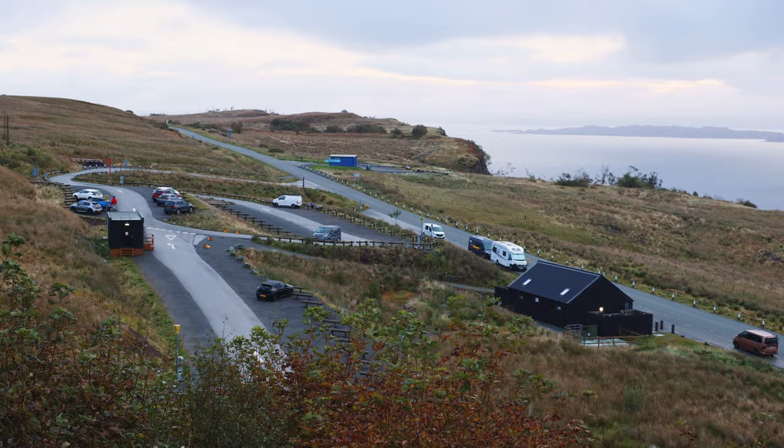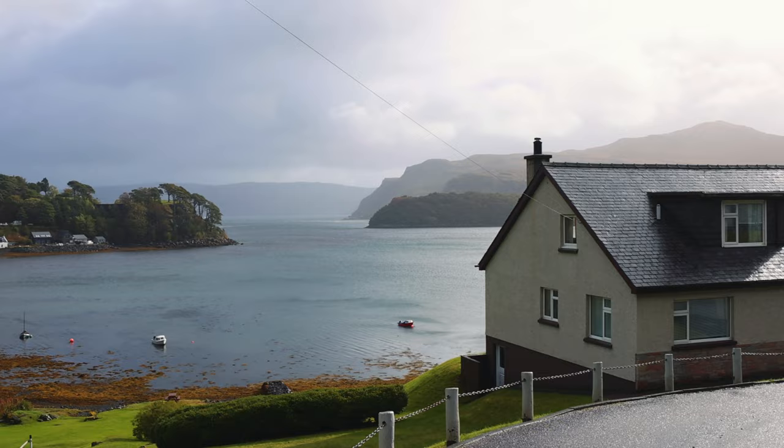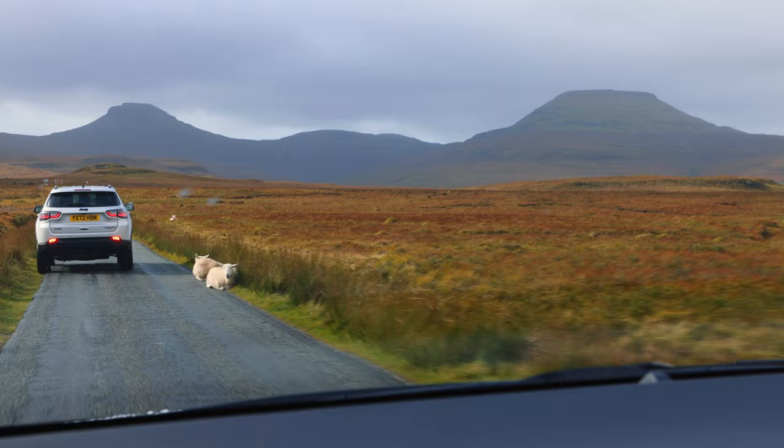As much as we loved campervanning when we were in Iceland, we ended up finding a really cozy place near all the major spots on our Skye itinerary that was just too good to pass up on. Sometimes having a comfortable home base and driving out from there in a smaller vehicle is the way to go, and for this trip it was, and we'll explain why.